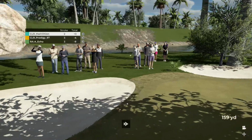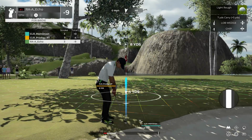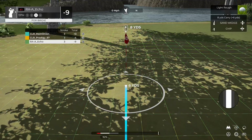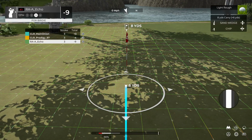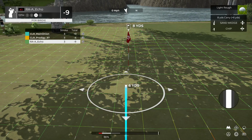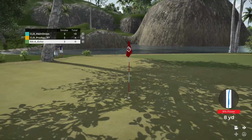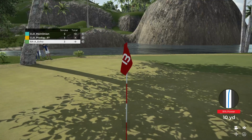Ugly lie, but we're almost on the green. That's the same as what I think. It's the same as the Aston. Not enough. Too much to the left.